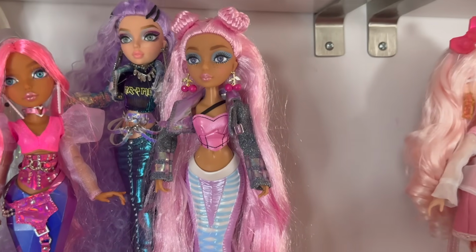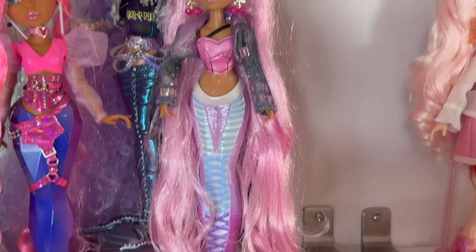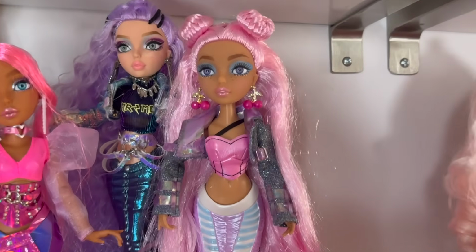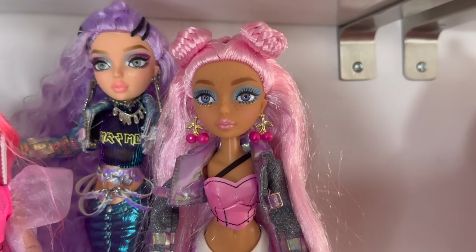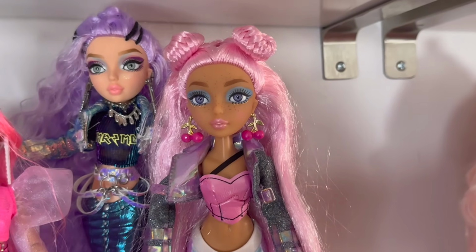And she doesn't have her full outfit because I got these off of eBay. But she's wearing a cute enough outfit. I like her. I love the hair that goes all the way to the ground. I love these faces, okay? They're so uncanny valley with the inset eyes and the stare. I don't know, I love them.